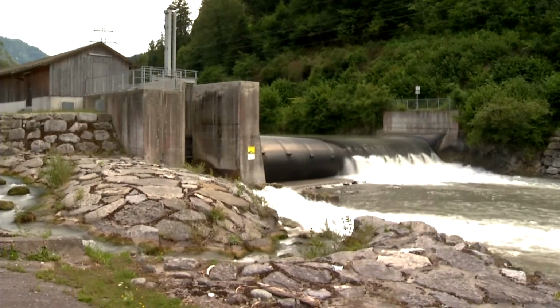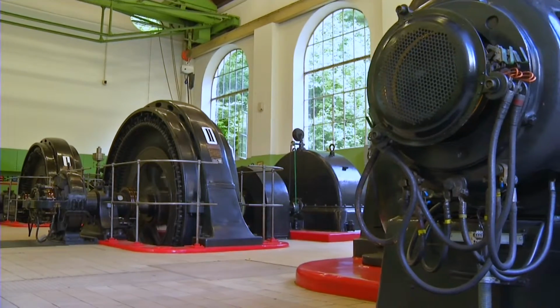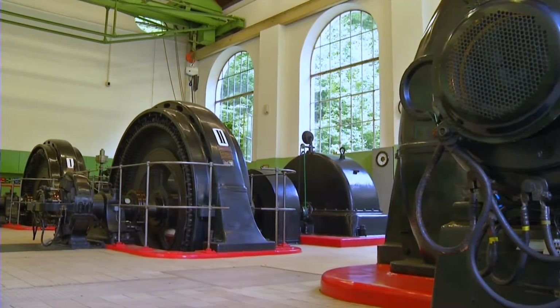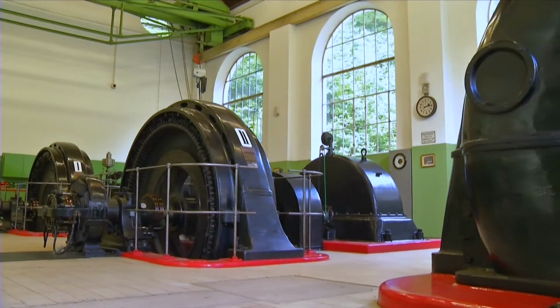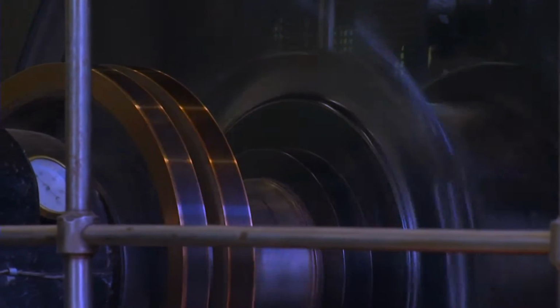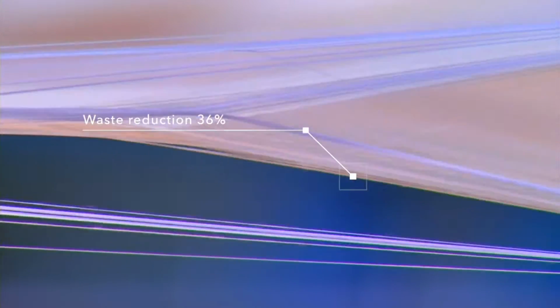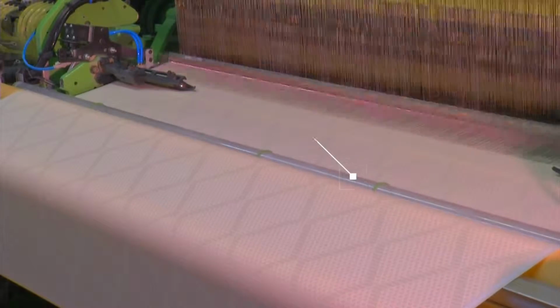With the Getzner Group's own hydroelectric power plants, more power is generated than the company needs per year. Thus, Getzner contributes significantly towards making Vorarlberg energy independent. Exclusively natural gas is used as an energy source for process heat. The textile waste per kilogram of production was reduced by 36% in 3 years.